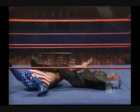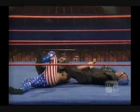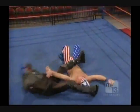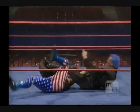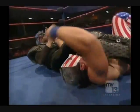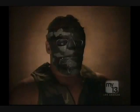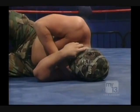He continues the sell throughout this hold, which is called the arm bar. That's gotta hurt. Well, not really. Here's how it looks without the theatrics. Now see how convincing it looks when he sells it. That's showbiz. While the people are there watching the match, they want to believe. And they do believe, thanks to sell jobs like these.